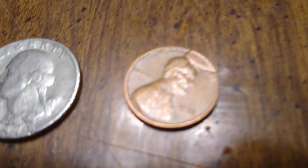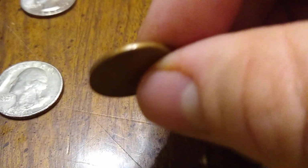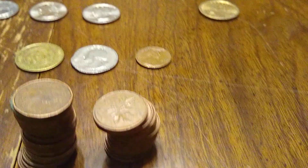And then, of course, this one right here, when I look at it, sorry about that, doesn't appear to be artificially altered, so that's a misstrike at the mint, more than likely.